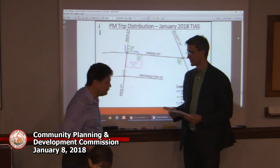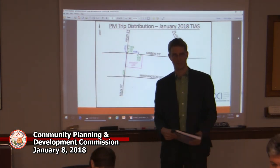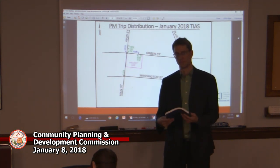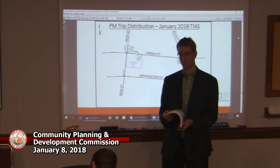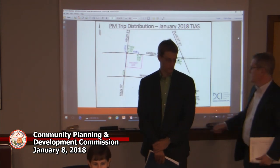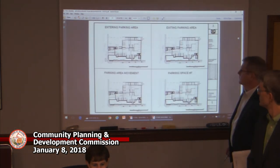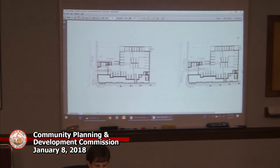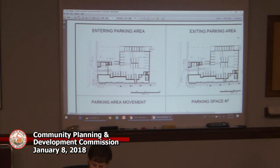Okay. I also had a question about the parking inside. Were those illustrations hand-drawn or computer-generated? They're computer-generated. Looking at entering the parking area, the movements? Yes, the parking area maneuvers. Those are AutoTURN. We at DCI did it. We used AutoCAD and AutoTURN, which is part of AutoCAD.